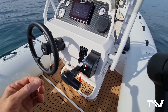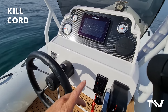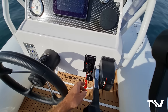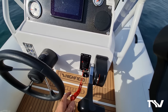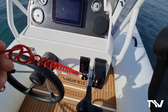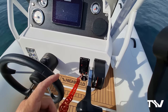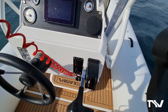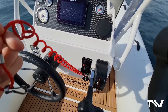The next thing we can think about here is, again, a life-saving device, genuinely a life-saving device, the kill cord. You can see it hanging down here by the switch. Now, this kill cord is designed to be attached to the driver of the boat. So should the worst happen and the driver be ejected, this cord goes with the driver, and that automatically shuts the engine down.